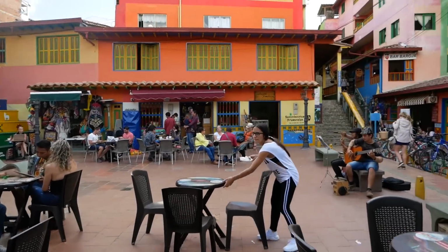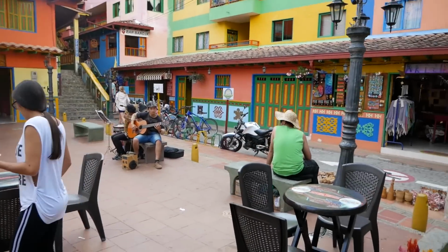But cool little square here in the middle of the town. It's just so beautiful here and so colorful. I just want to walk down these streets and explore for hours and hours. We only have a couple hours left.